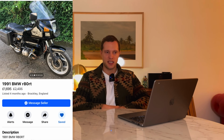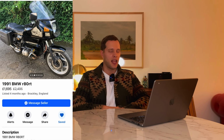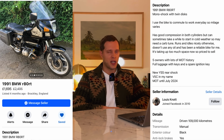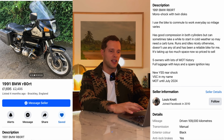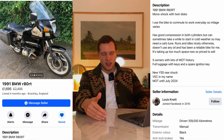And completely coincidentally, what popped up into my marketplace search, without really specifically looking for vintage BMW, was a 1991 BMW R80 RT. Originally £2,400, it's been reduced to £1,695. And the reason it's been reduced is because it has 109,000 miles.